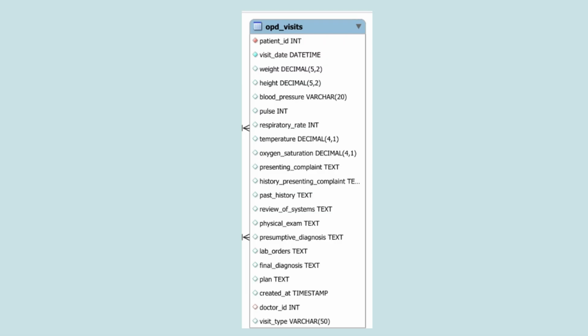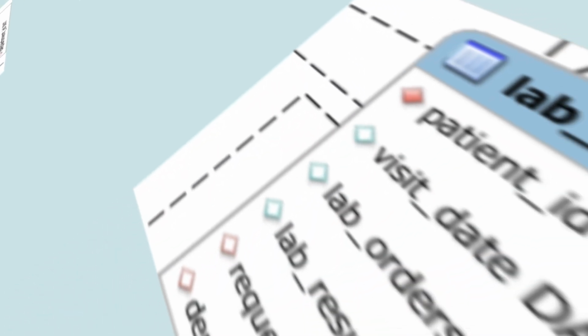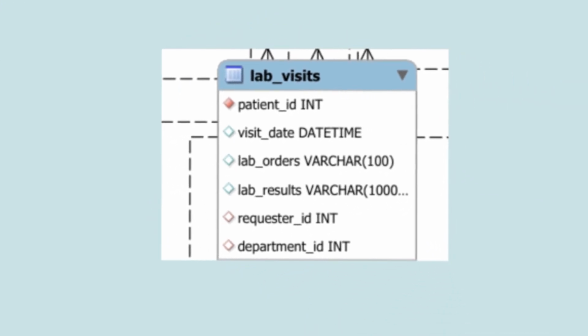But there is a problem. Symptoms alone are not enough. The doctor needs evidence, and this is where investigation begins. The clinician orders laboratory investigations, and suddenly, another part of the digital hospital activates. Medicine is often a search for hidden answers.